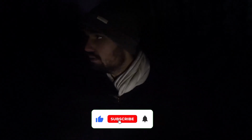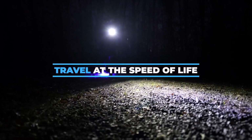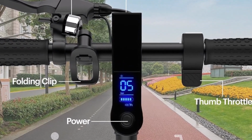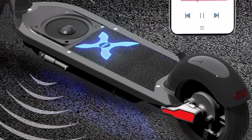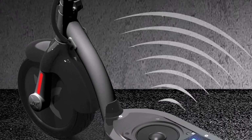The LCDs have a speedometer, cruise control, battery status, headlight icons, and much more. There are large LED taillights that make sure you see everything clearly at night and are visible to others for a safer ride. There are disc brakes that make sure that the scooter stays skid-free and stable, while the electric motor offers a smooth and effortless ride on flat surfaces.